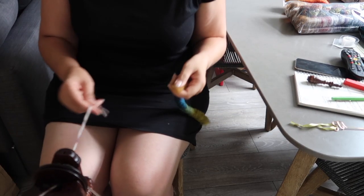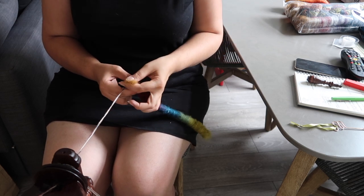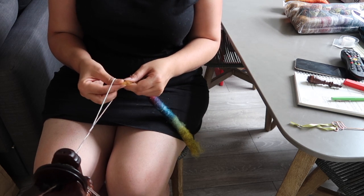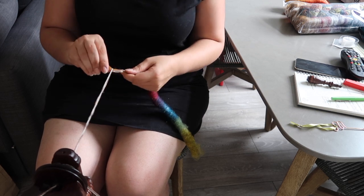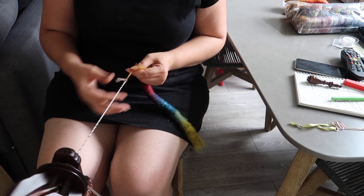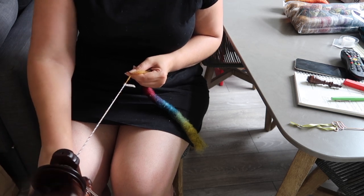Okay, so hopefully you guys will be able to see what I'm doing here. I've got the angle down, so hopefully you can see everything I'm doing when I pull my arm back. So I've got my wheel all set up. I'm not cross-lacing this, I'm just spinning regularly, and I'm pulling out a bit of the fibre to start with, looping it through my leader, and I'm going to get going. Oh, it would help if I'd set my tension. There we go.